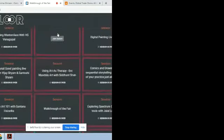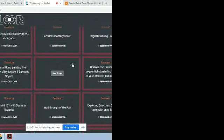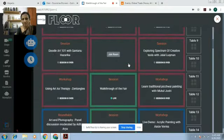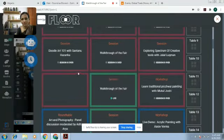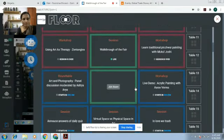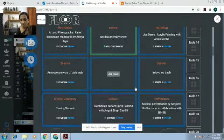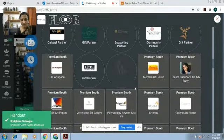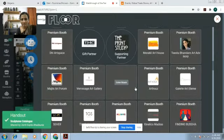Okay, so here, this is how, I'm sure most of you know this by now, but you can just go through the sessions that are on. You can see all these sessions that are there for today. We have quite a roundup of sessions. And what I want to take you through this are the booths. If you can see here, there are some lovely galleries that are participating.